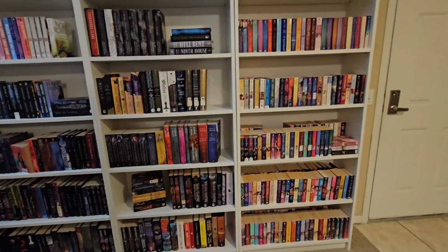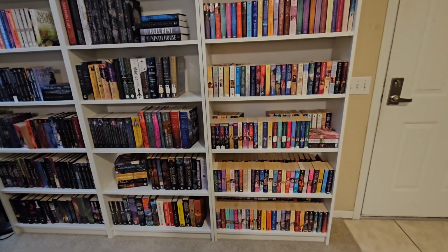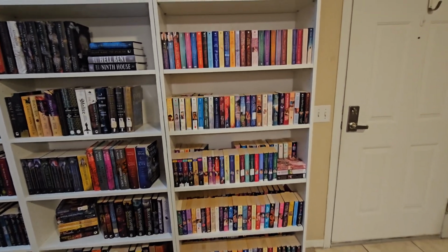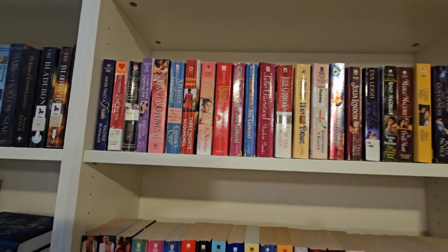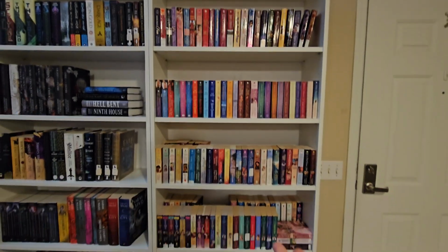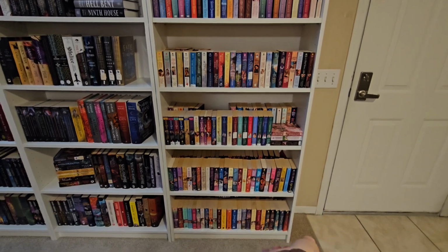So this one was last time you saw. This was a hot mess. So I went through and organized. I don't have as many singles that I haven't read. So this whole shelf is truly my TBR historical romance shelf. Of these, I want to say the majority I haven't read.